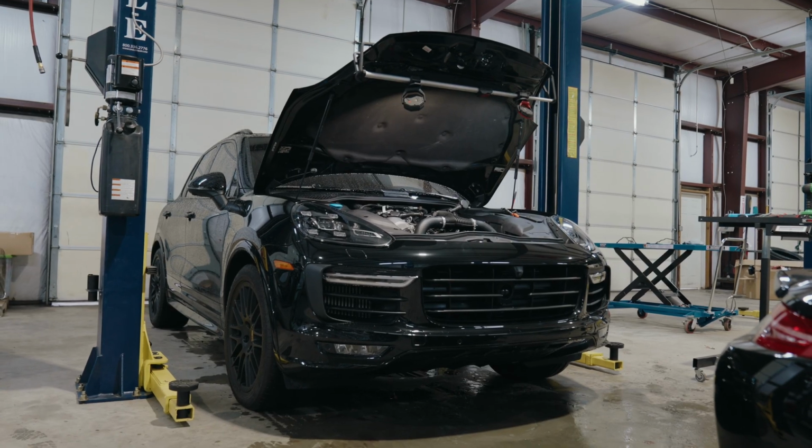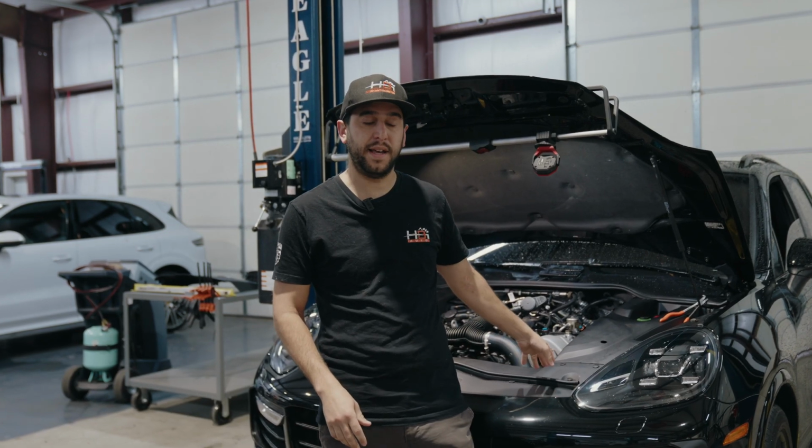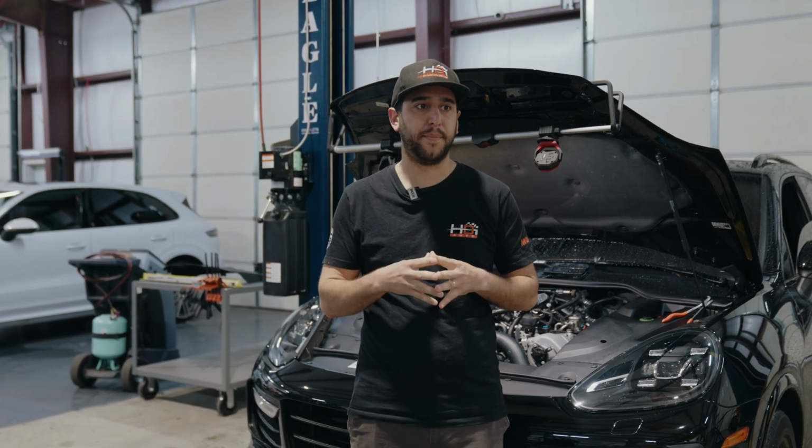Today I'm going to go over the Y-pipe issue on all the V6 turbo Macans and Cayennes. This is a common problem. I'm literally seeing these three or four a week right now. It seems like the cold weather is really starting to impact it.